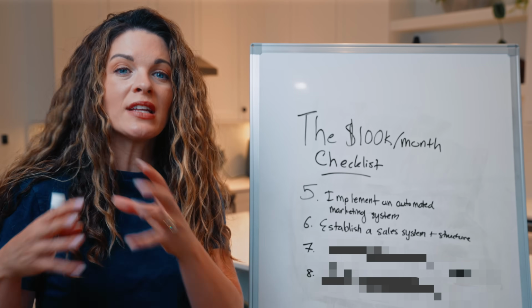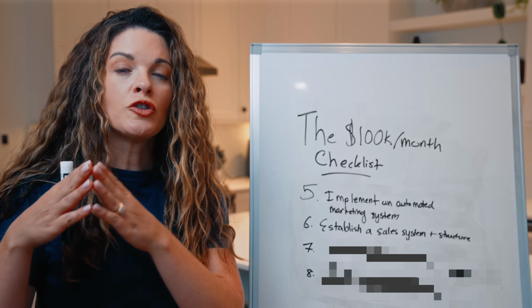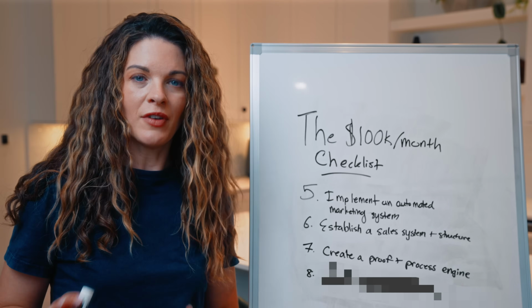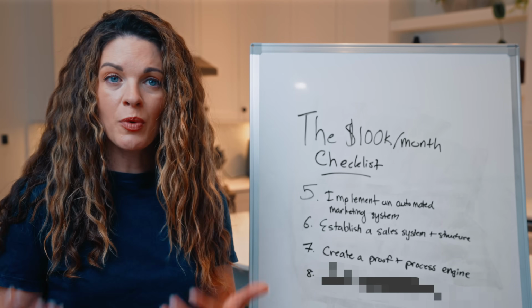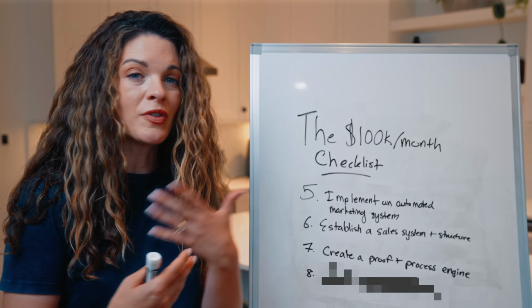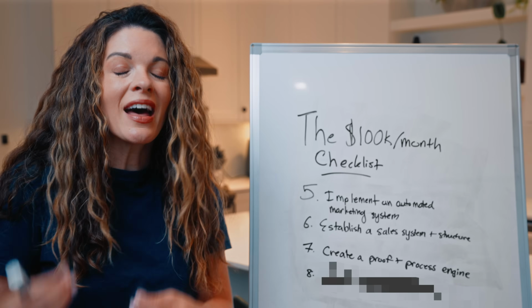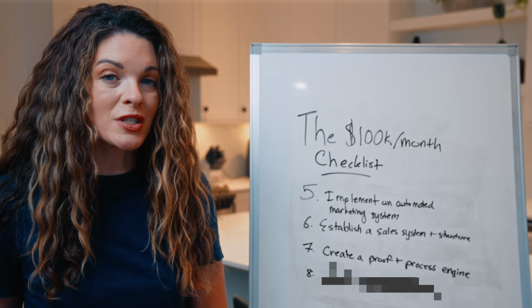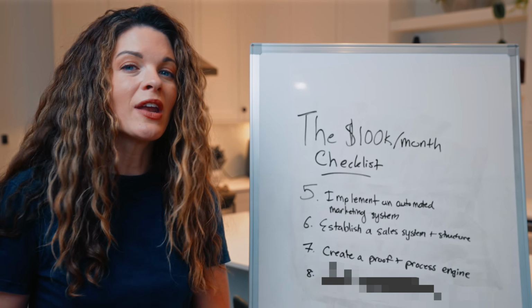And that means creating something that can convert consistently and has a very duplicatable process in place. And then, very, very, very important, create a proof and process engine. This means that you create results with your program, and then you can collect that social proof and those results to ultimately use that as your best marketing asset, because nothing is going to sell your program better than actual results from people. If you don't have results with your program, people are going to ultimately not buy into what you do and not want to buy what you do.